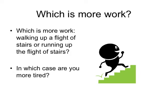All right, now that we've discussed work and worked with it a little bit, it's time to start taking this a little conceptually and introducing a new concept that's very closely related to work. So, think about this question: which is more work, walking up a flight of stairs or running up a flight of stairs? And similarly, or maybe differently, in which case do you end up being more tired? So let's think about that.